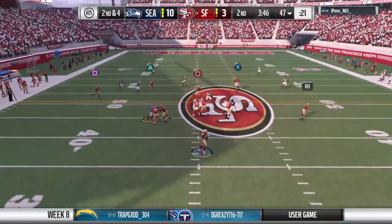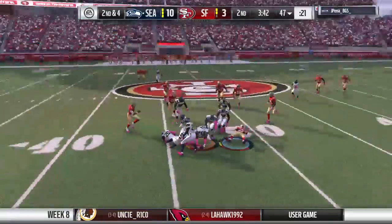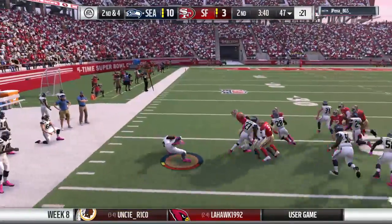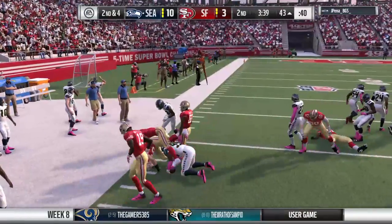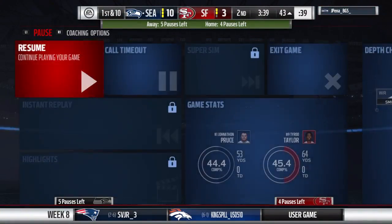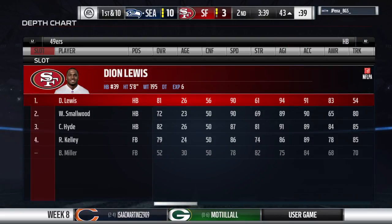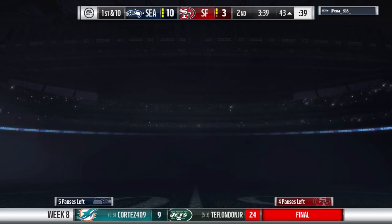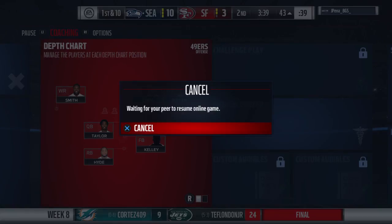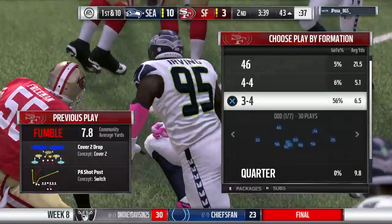Now Taylor to throw on 2nd down. He's going to hit his man out of the backfield, complete. Oh, and Lewis lost the football. And the Seahawks have picked it up. And to the 43, so down inside the 45. To the 43-yard line, that's where they'll take over.